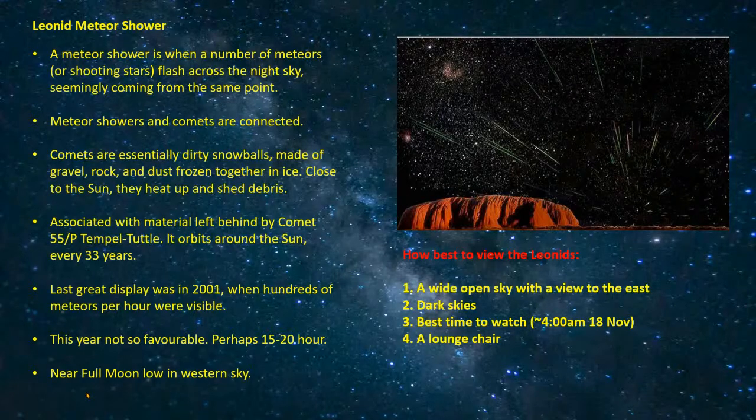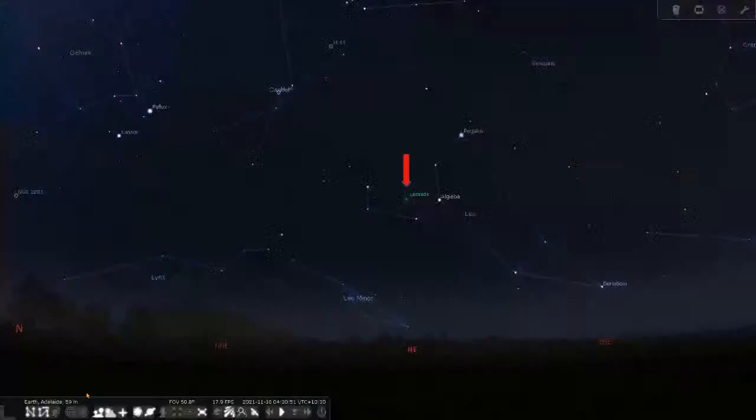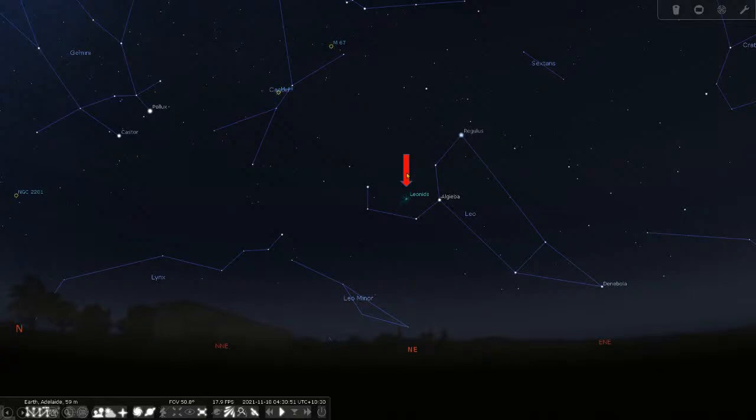Probably the best thing to do would be set up a camera, open the shutter, and leave it open, looking to the east, and go back half an hour later and see what you've captured. There's a view looking east-northeast. There's Leo rising, and the radiant of the Leonids is right inside the head of Leo, the lion. You can see it's not very high above the horizon. That's why I say you really do need a clear eastern horizon to pick those up.